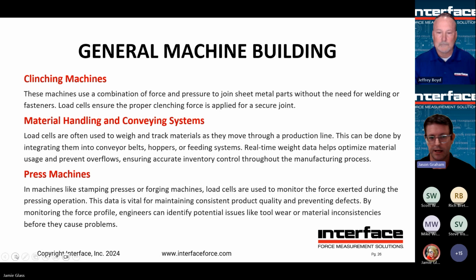Press machines, it's kind of like stamping presses or forging machines. We're looking at the forces exerted during the press operation. A lot of this is going to be your hydraulic presses and things along that line. So you'll end up with a load cell or a load pin, instrumented, where you can monitor a force from a press machine. Next slide.